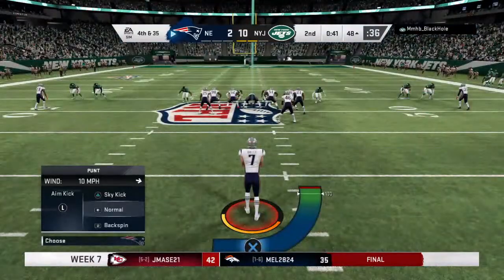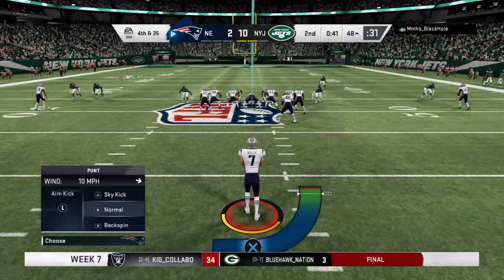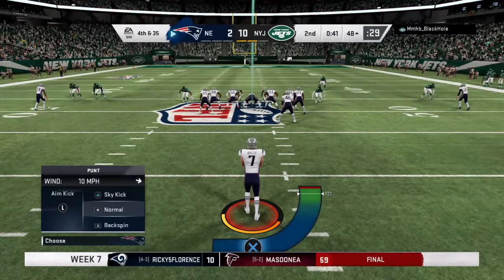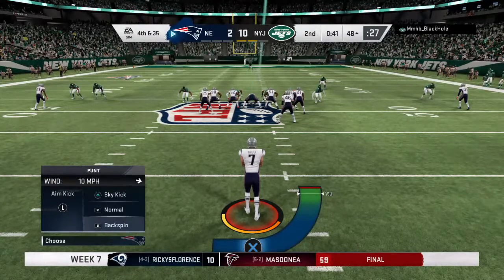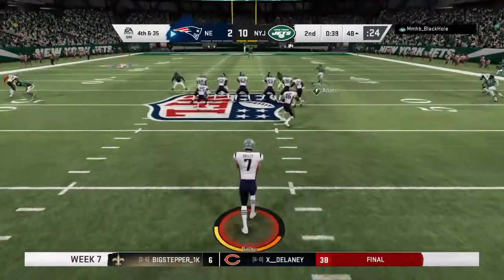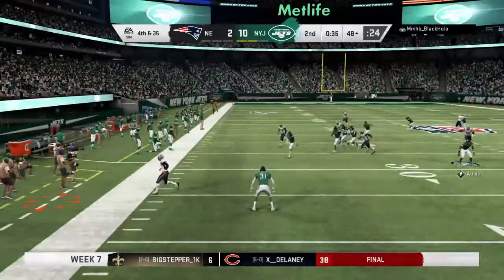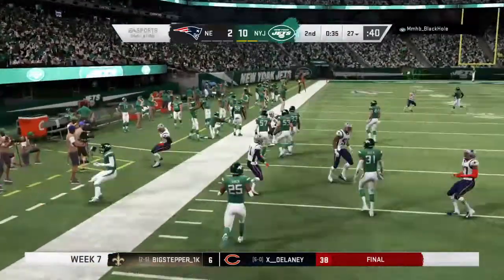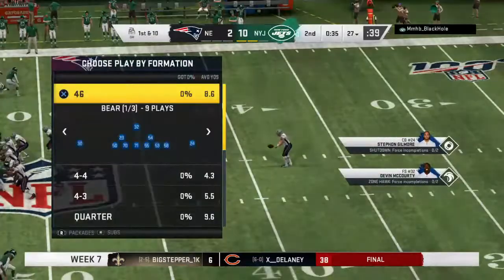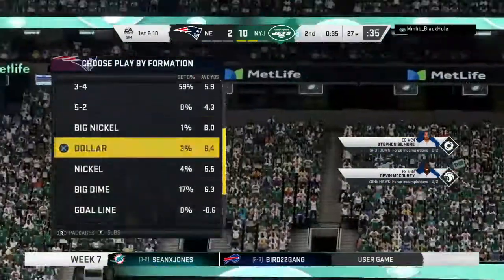The Patriots send out their punter as he'll kick it away for the second time. Oh, it's a wobbler here. And no return possible here as they angle this one out of bounds at their own 27-yard line.